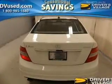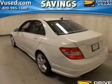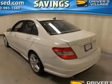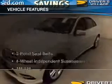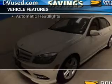Heated seats make cold weather driving more endurable. This car has separate passenger temperature controls. Let the outside in with a built-in sunroof. And with these notable features, you won't want to miss out on the opportunity to own this amazing ride.